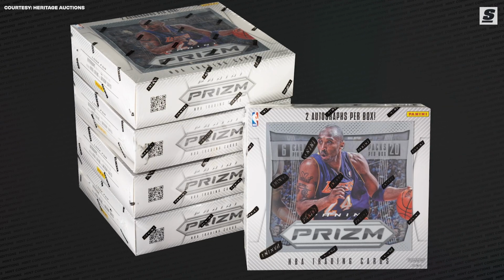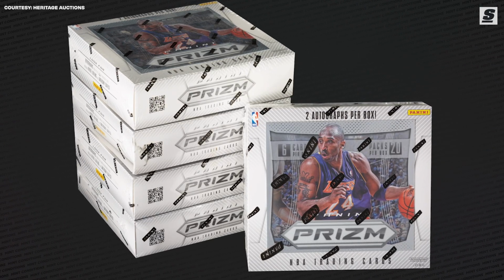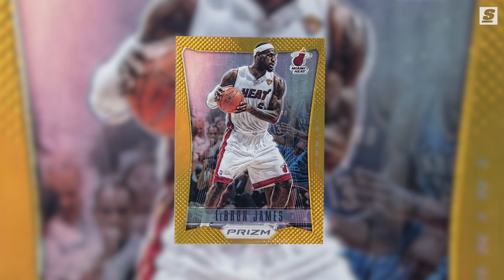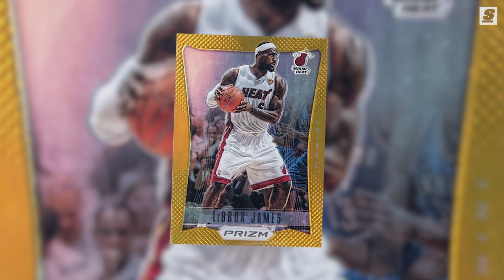Then, by 2009, Panini took over the basketball card game and in 2012 released the highly coveted Prizm set. Some would say that the Prizm release was great for the hobby, others would say it destroyed the insert and parallel game. The first year Prizm set only included 3 parallels per card: green, silver, and gold. The silver version is the modern day refractor and is the most attainable. The gold versions were numbered to just 10.